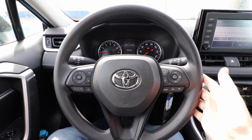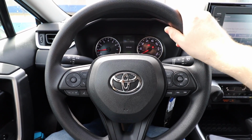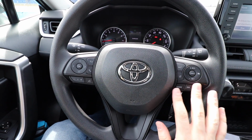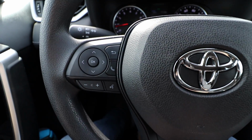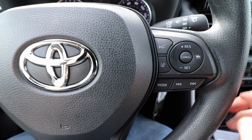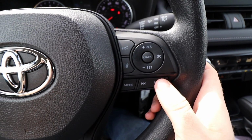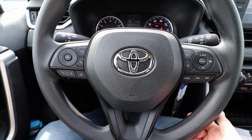The LE, XLE, and Adventure model will come standard with this polyurethane steering wheel. It is not leather wrapped, but you can get leather optional on the Adventure trim. All the steering wheel controls are going to be the same, with controls for our display up there, radio controls, voice controls, cruise control settings, lane departure right there, your mode for your stereo seeking, all of that stuff. Very easy to use. No more cruise control stock down here.